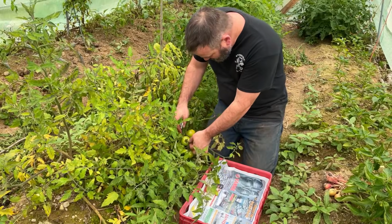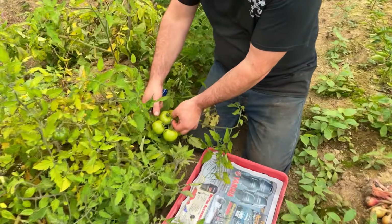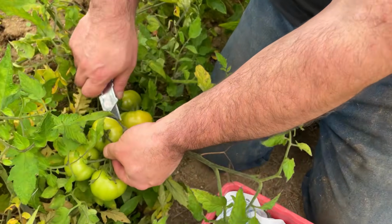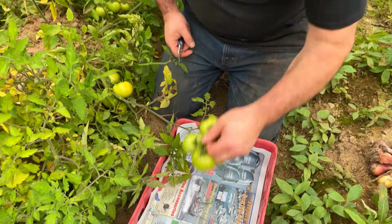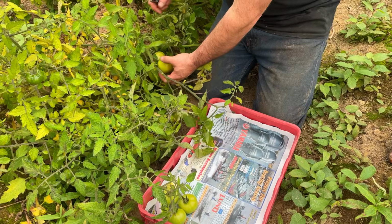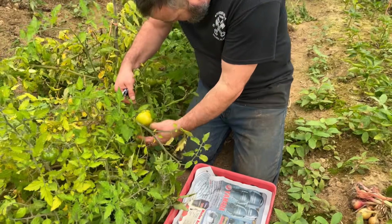Oh my gosh, honey, look at these guys. Those ones almost started turning a color. Look at that, it's almost red. I know. Gosh, they smell so good. I love the smell of tomato plants.